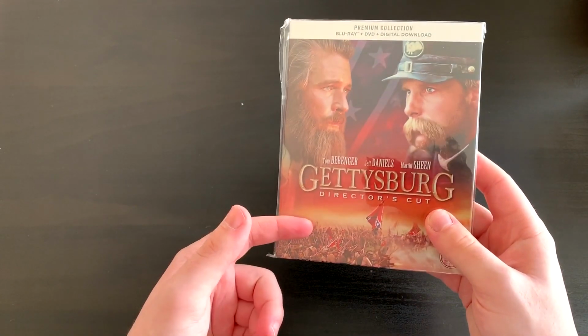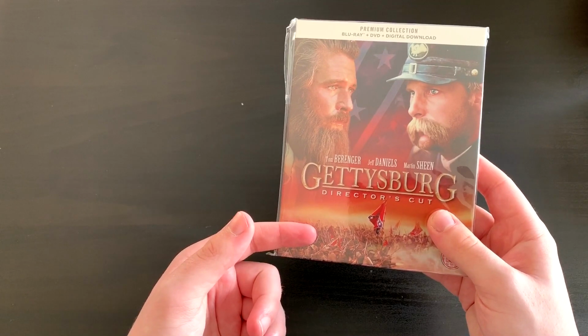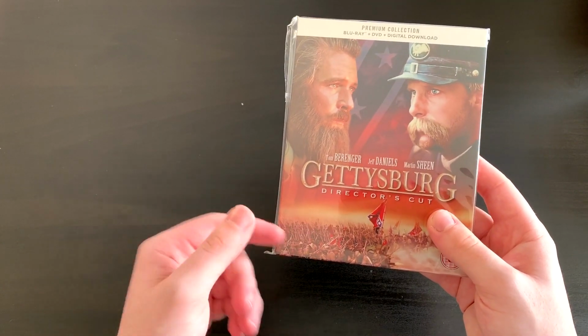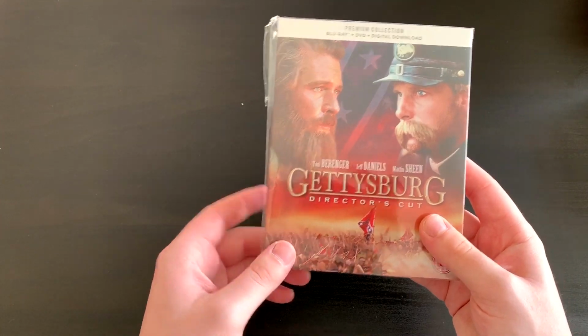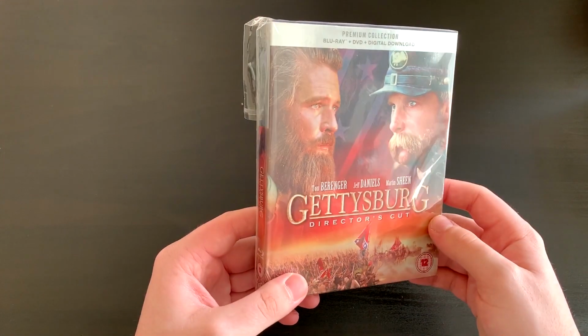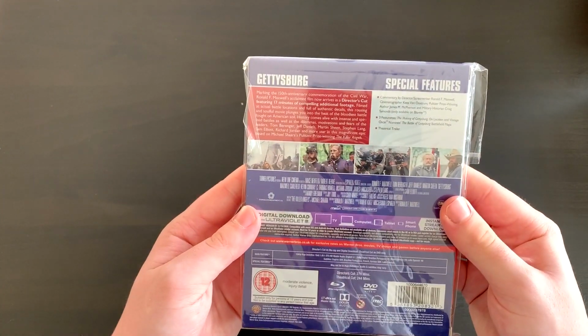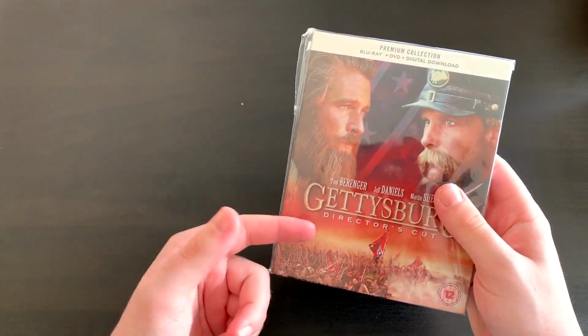I really hope they release the, was it a prequel? Gods and Generals? I have it on DVD. I've not watched it yet, but I've got it on DVD, but I'd love Premium to put it out to kind of match with Gettysburg. But yeah, great movie. If you want epic battles, this is a good one to go for.